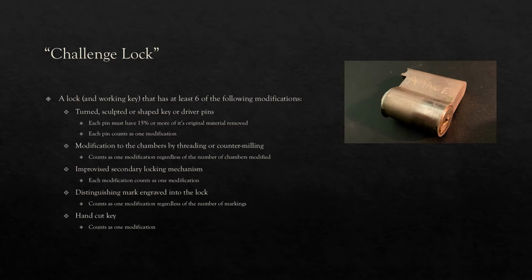One last remark on challenge locks is that there's a really great website, challengelock.com, which lets you register and track your challenge lock around the world and lets people give you feedback. Once again, you'll find the link for challengelock.com in the video description.